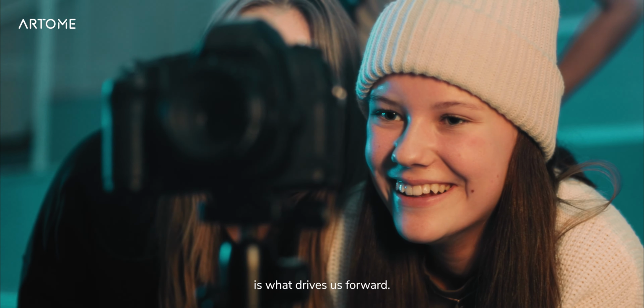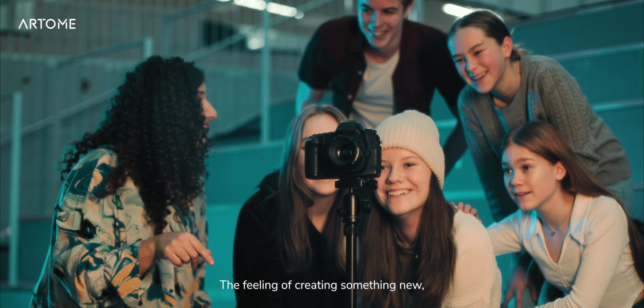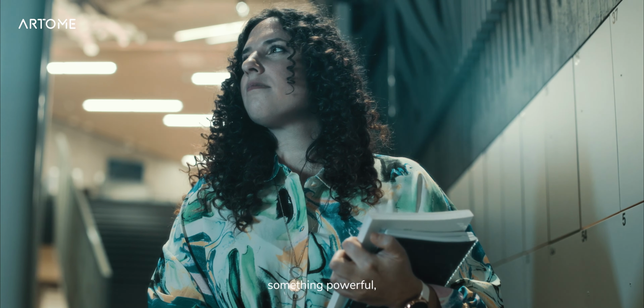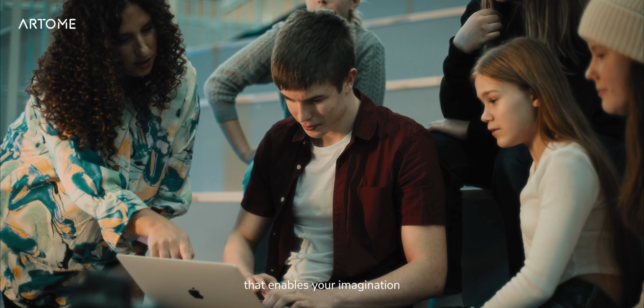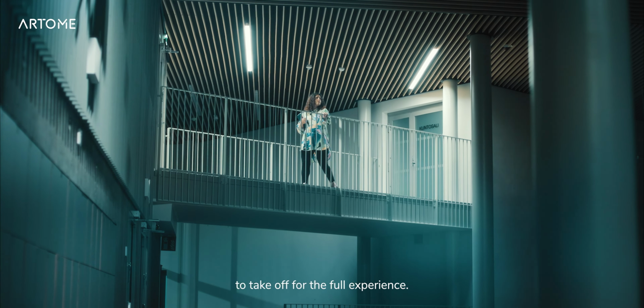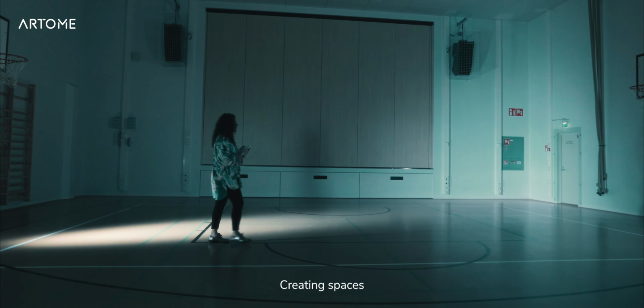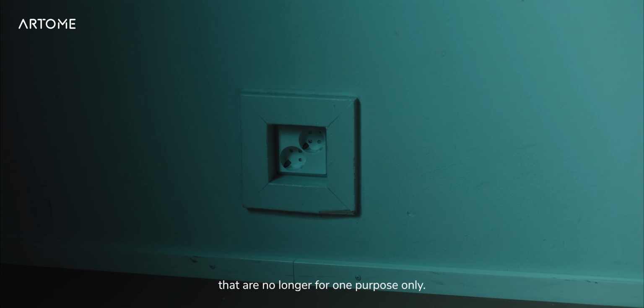Imagination is what drives us forward. The feeling of creating something new, something powerful, something meaningful that enables your imagination to take off for the full experience. Creating spaces that are no longer for one purpose only. We want you to feel that.